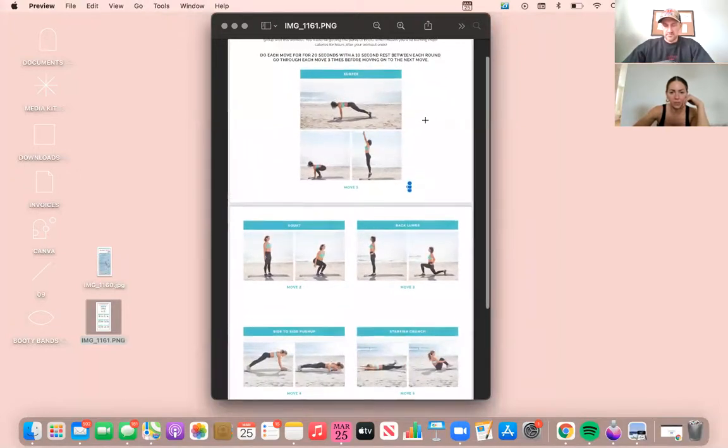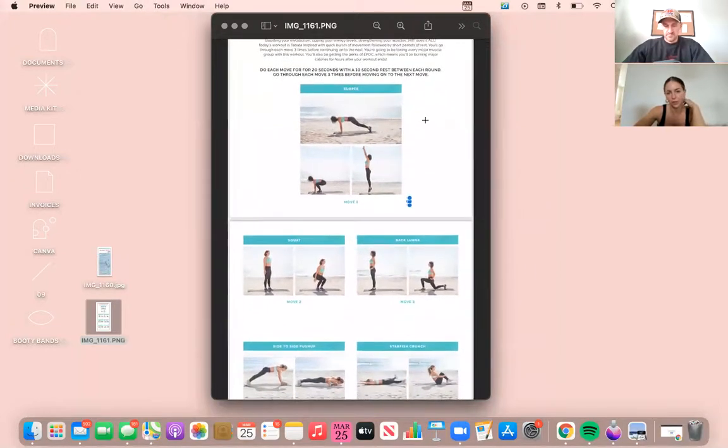So we've got to do each move for 20 seconds with a 10-second rest in between each round. Go through each move 3 times before moving on to the next move. So I will say already, I feel like this is slightly better than the last one based on the amount of time they want you to work.